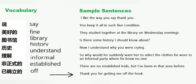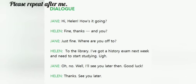Perfect. Now let's move to the next page. Let us read the dialogue. First, repeat after me.